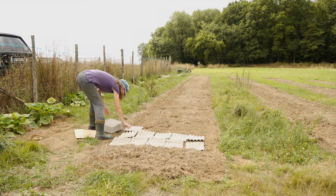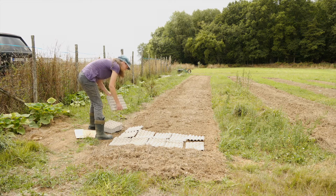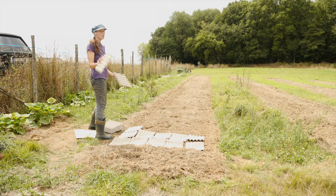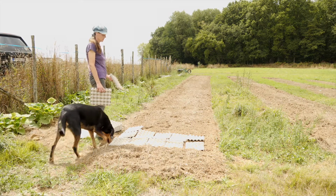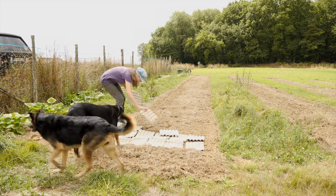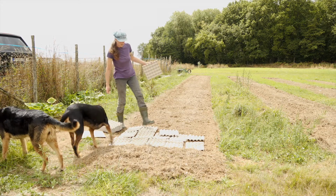How else do you do no-dig beds? You compost the stuff before you put it on. No, you put cardboard straight down. No, when you start a bed, you put cardboard on the grass and then you put your compost on top of the cardboard. Well, dogs lay on it.